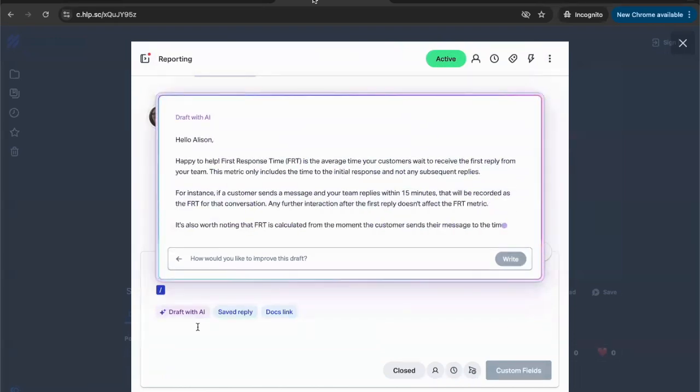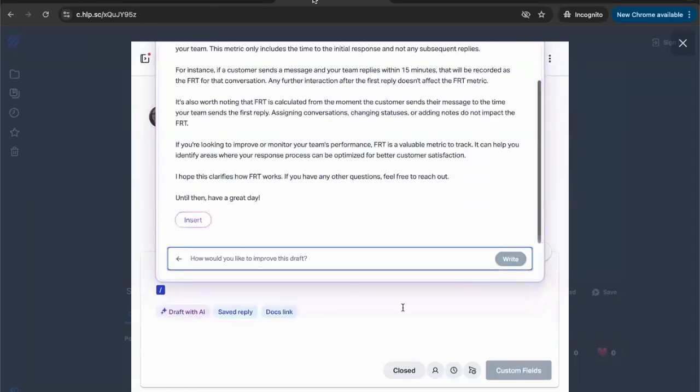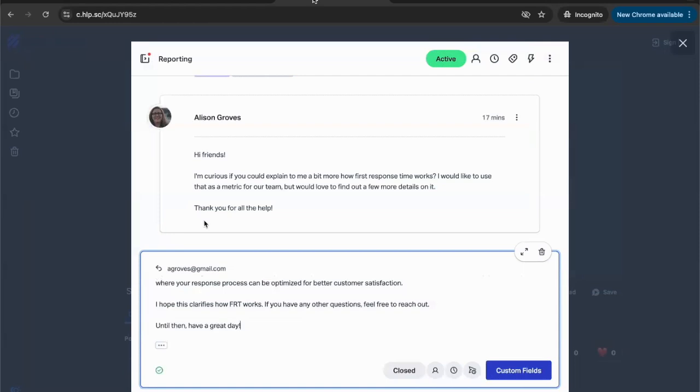And then you'll have two options. You can either improve it, like that prompt you see at the bottom, or if you like it and you're satisfied, you can click that insert button, and then that email draft is just ready to send out.